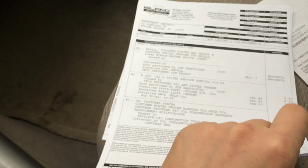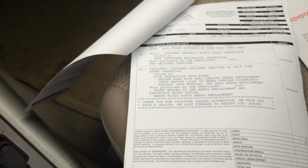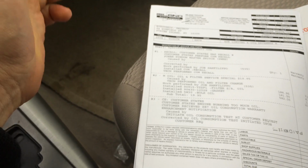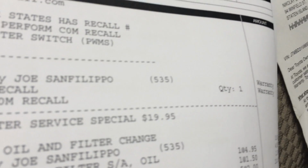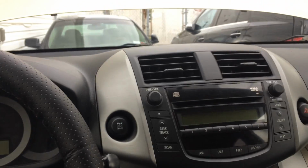So you could see the pretty detailed amount of information they put here when they returned the car back to me. So they made a note of basically everything wrong with it, including down to needing new front brakes, which I think the brakes are fine in this car, to be honest with you. They did some kind of window master switch recall right here, whatever, that was free of charge, so they just did it. Not a big deal. You know, I didn't have any power window problems. Actually, that's one of the best things in this car.